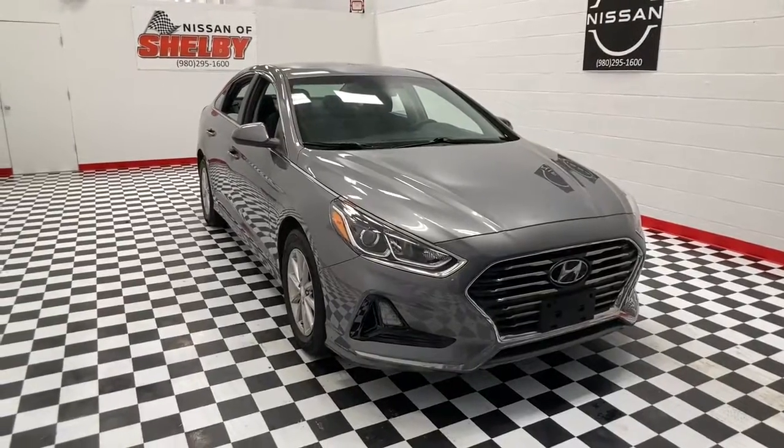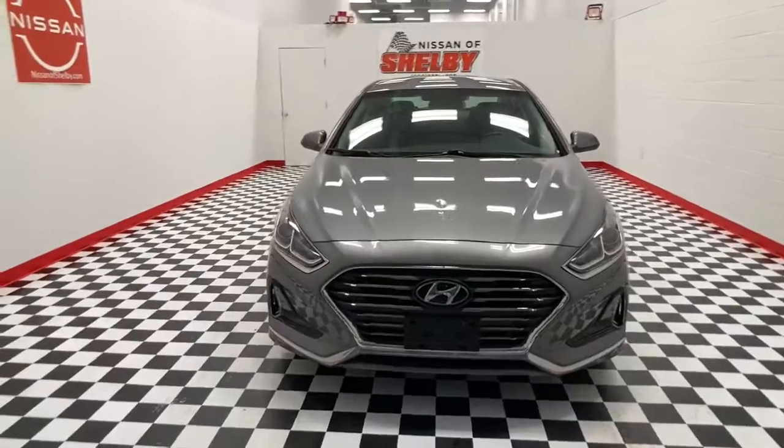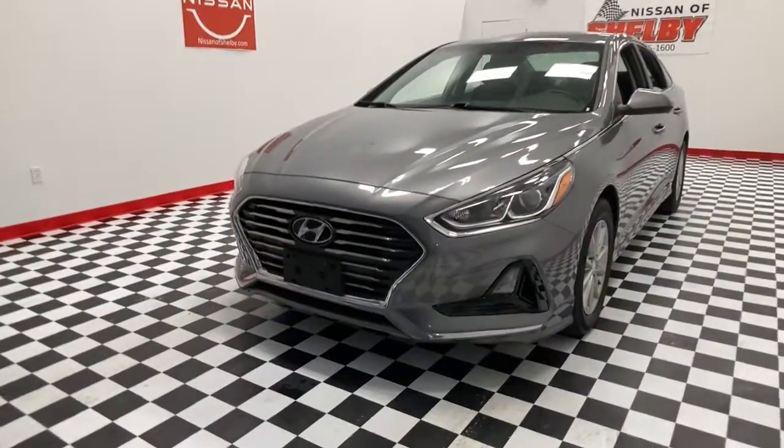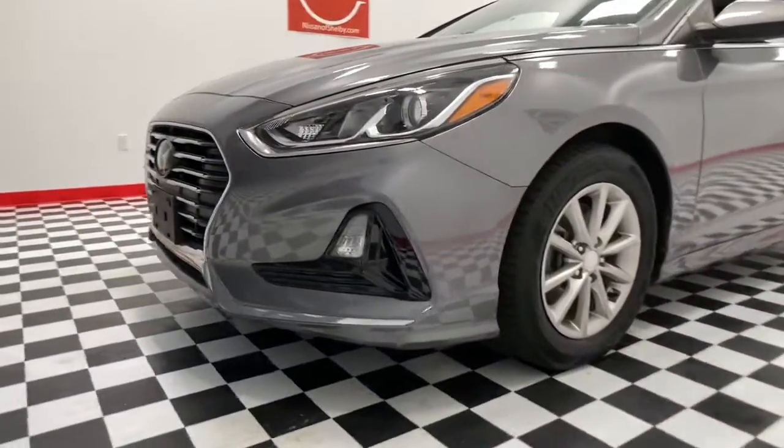You will love the features of this 2018 Hyundai Sonata. This vehicle still has fewer than 40,000 miles on the clock, so it won't last long. Get the best of quality, comfort, and convenience in this family-friendly Sonata.